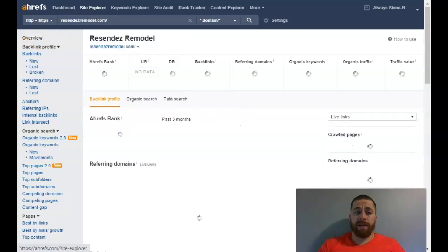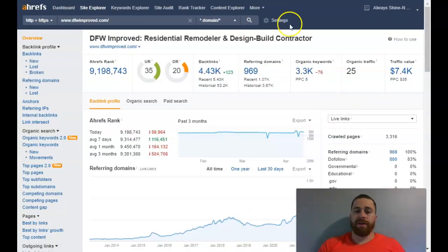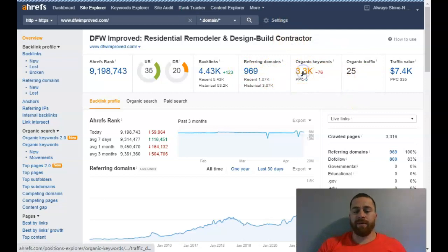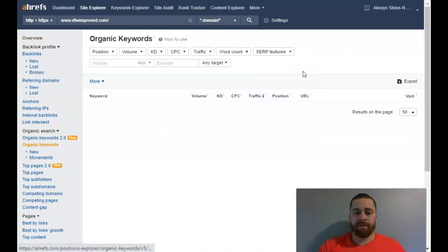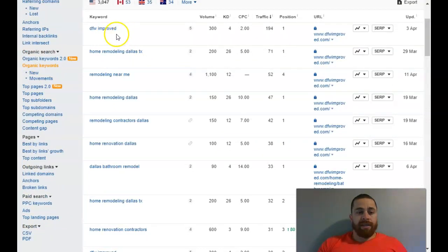Now let's look at your competitors here. They got 1,000 keywords they're being found for. These guys have 3,000 words they're being found for. So let's check a couple of them out so you can get a better idea. Let's see, DFW improved, 300 searches a month. They're in the 1st position for it. Home remodeling, Dallas TX, 200 searches a month for that, and they're in the 1st position for it. So they're going to be found 200 times on the front page.